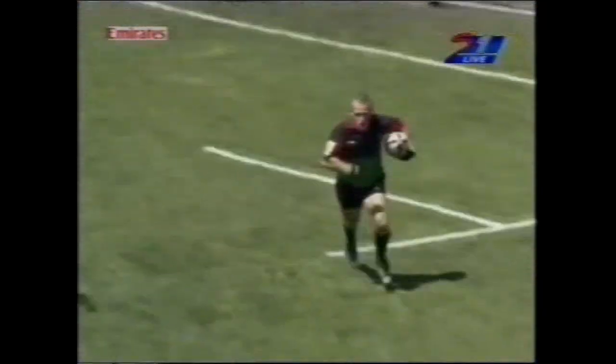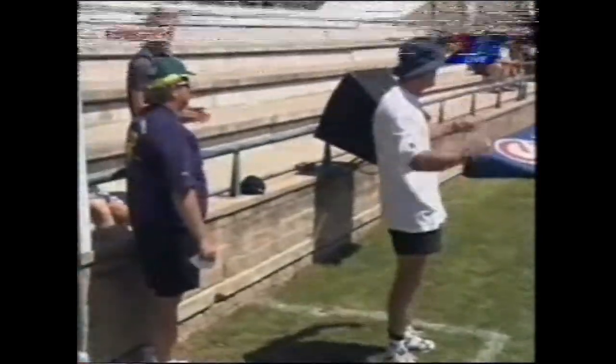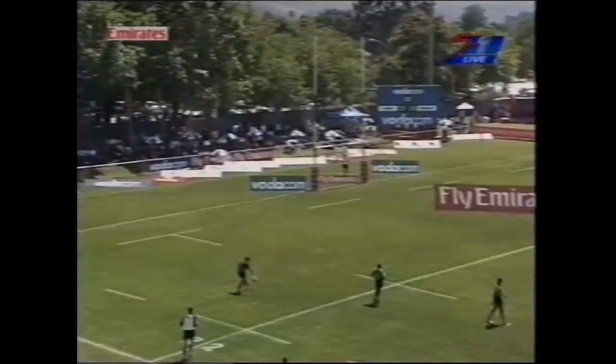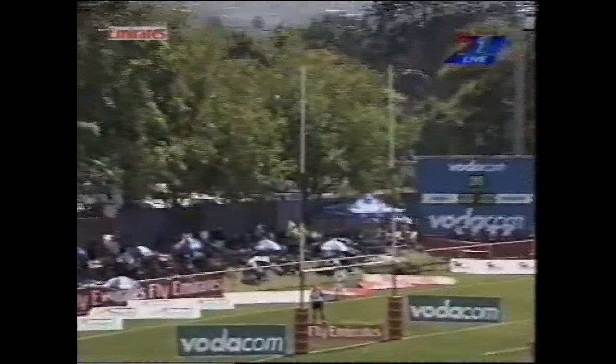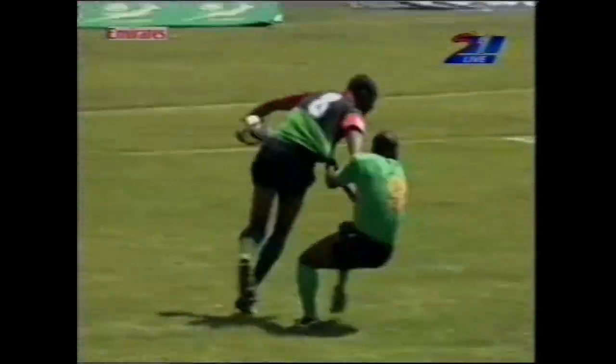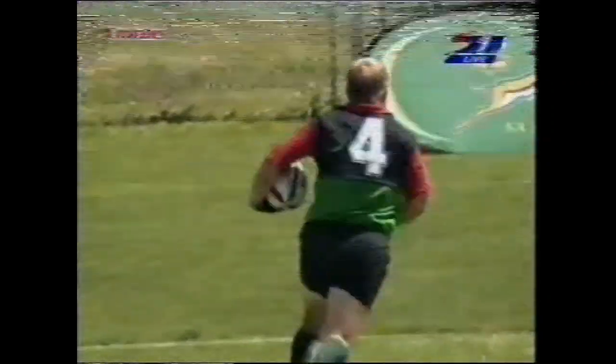There's the finish. Now, interestingly enough, Craig Joubert is going to give a yellow card to one of the Zambian players for a high tackle during that movement. And so Zimbabwe right back in the game. They're now 7 against 6. Conversion attempt from Ewing has just gone left, but Zimbabwe are back in the game at 12 points to 5 after this try from Rodney Clutie. Good work there by Zax Tondoro, holding the ball up well.